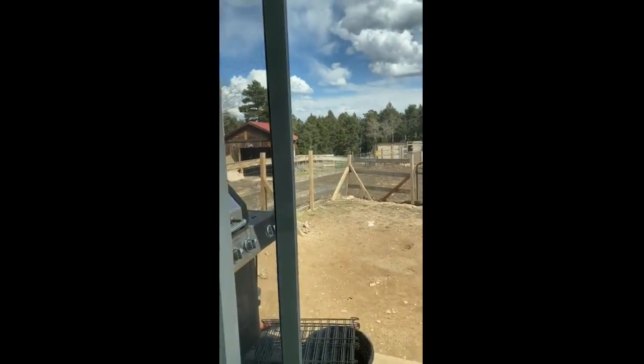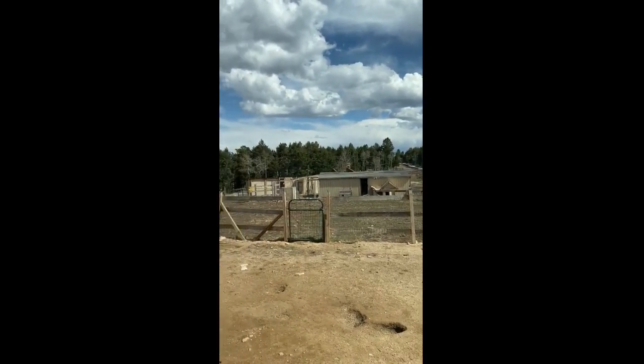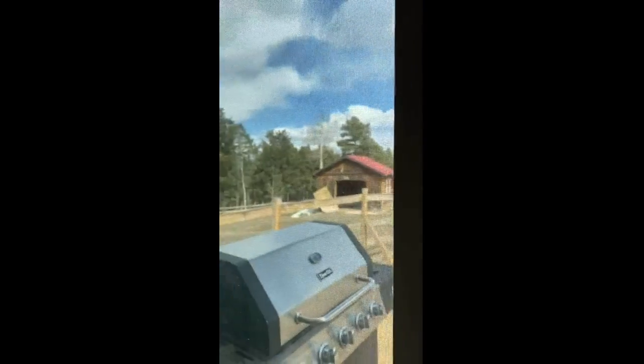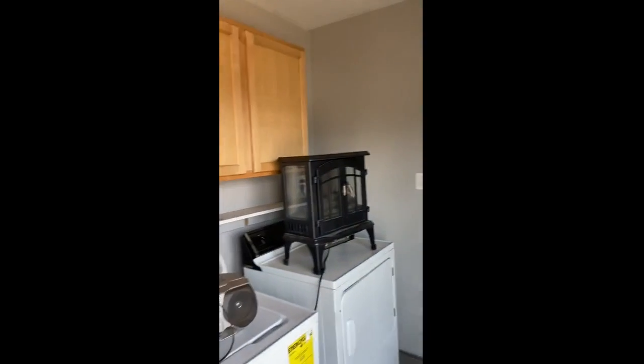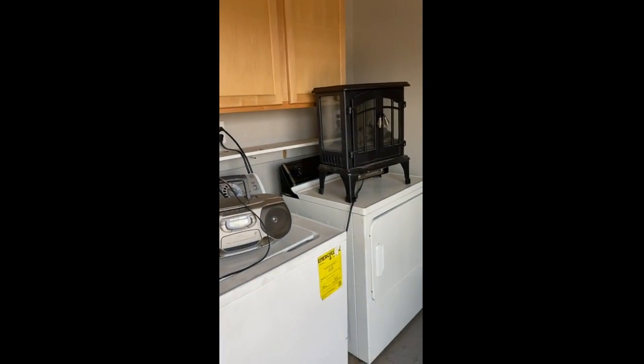This goes out to a small dog run area here. And you'll see more from when we look upstairs about the fencing that surrounds the property. Washer dryer here, where those belonged actually to some caretakers that were staying here, so we're not sure they work. Disclosure there. And now we'll go up to the loft.